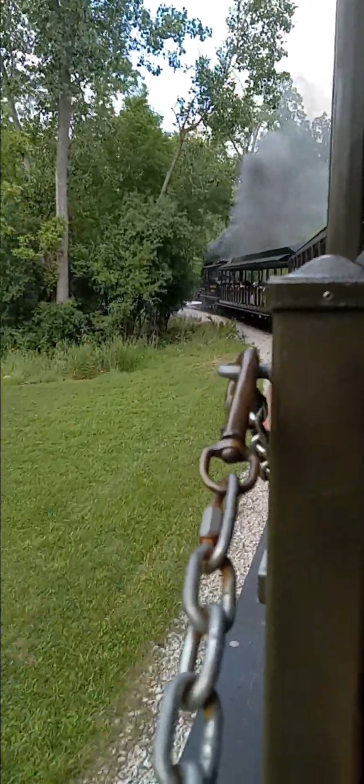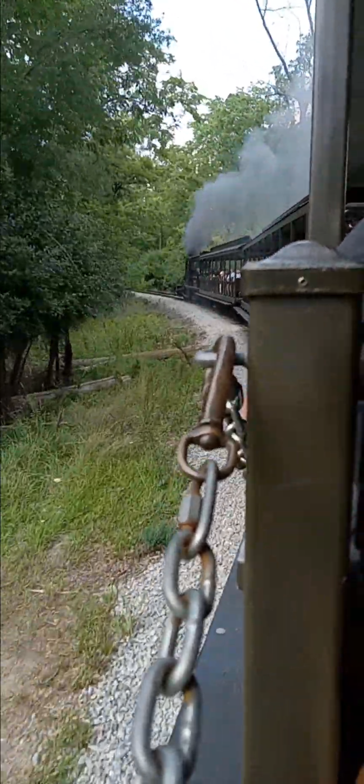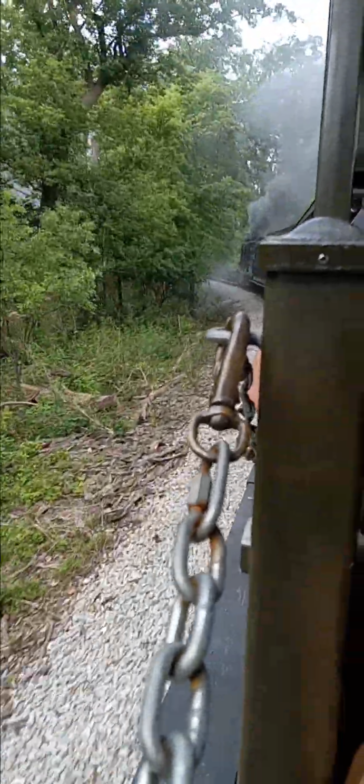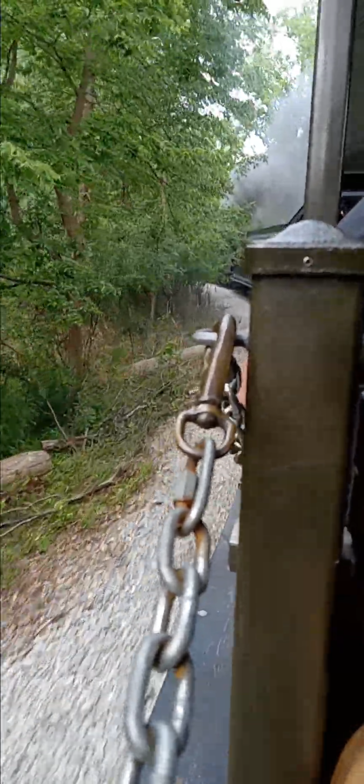Now you might be wondering what our locomotive just did. That's what we call a blowdown. And by getting rid of as much of that as we can, that helps the efficiency of the operation.